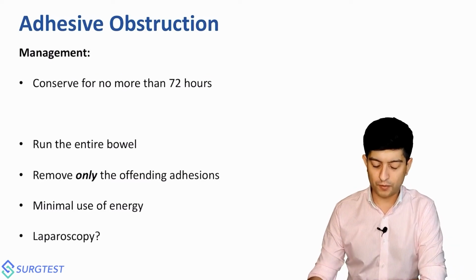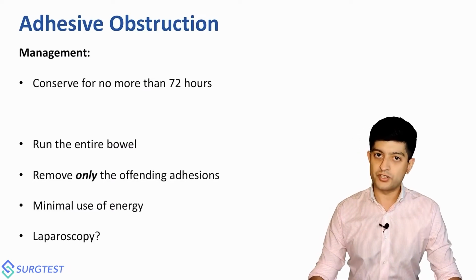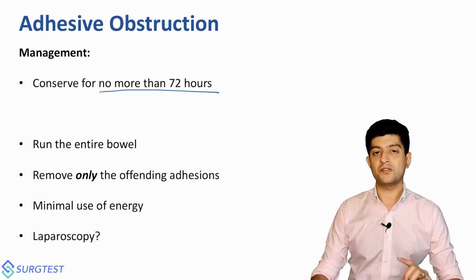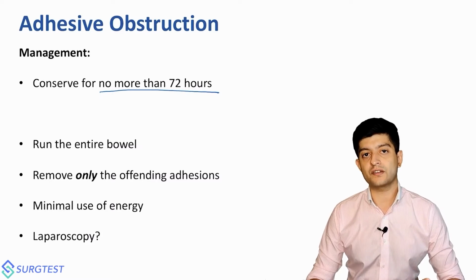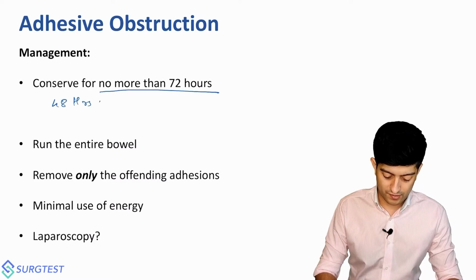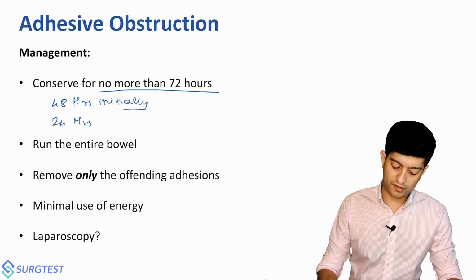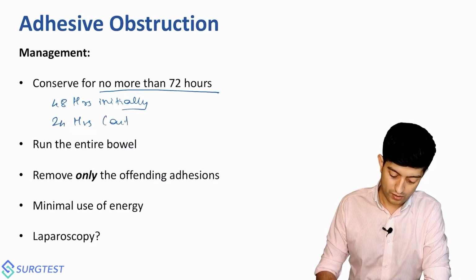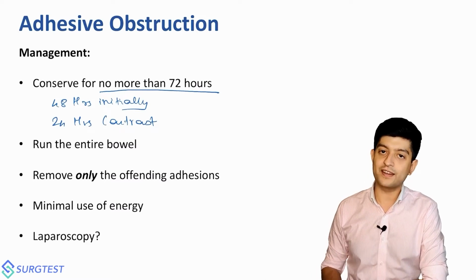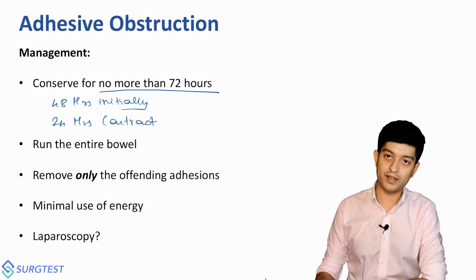Now, most of these adhesive obstructions are taken up for a conservative line of management. Thankfully, a vast majority of them respond to that, but do it for no more than 72 hours. Now, see, it makes sense, right? Think of what we discussed when we were talking about the oral contrast challenge. It is 48 hours initially before we give the challenge and 24 hours for the contrast to find its way into the colon. So at the very least, these patients should be conservatively managed for 72 hours. Okay, don't try to be hasty.